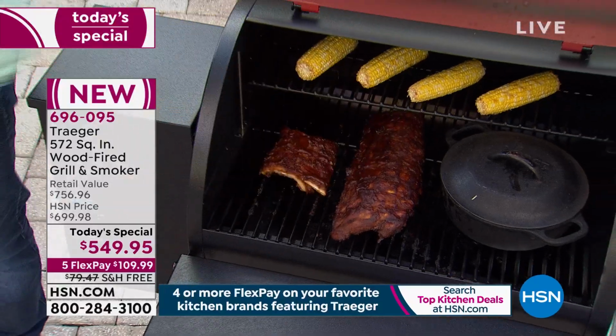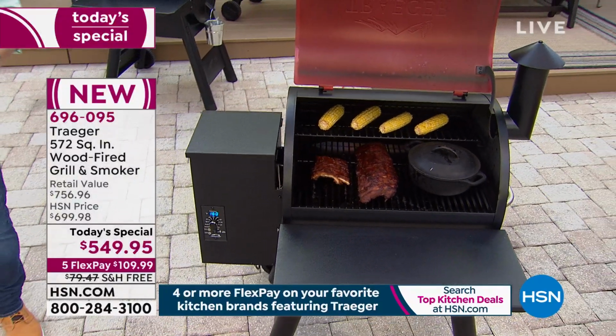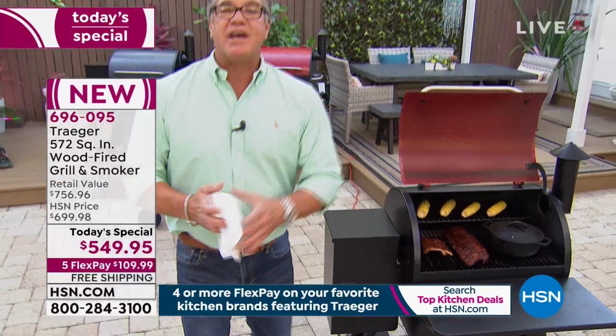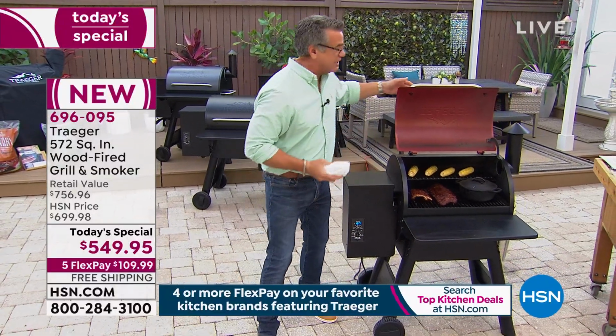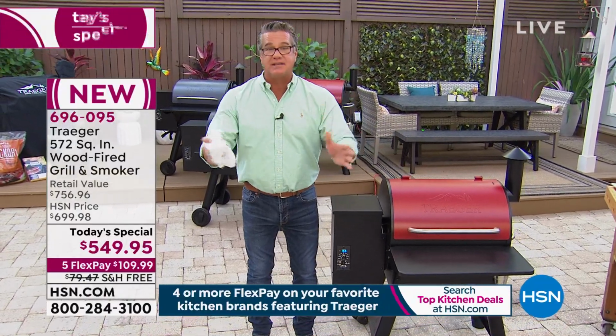And a lot of times people will burn their ribs on a regular grill. If you turn away for 10 minutes on a regular gas barbecue, you can burn your ribs and ruin them. With this, you're adjusting that finite control, so you're getting the perfect results every single time. You can't go wrong, Danielle. You guys have made it so easy.